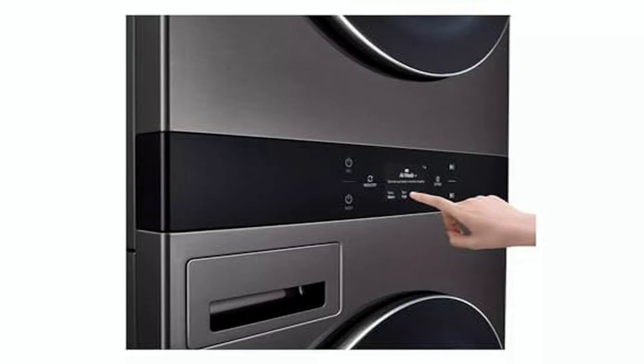Now let's talk capacity. The washer holds 5.0 cubic feet, and the dryer 7.4 cubic feet, which on paper sounds generous. In real life, the washer's drum can handle a king-sized duvet or a full load of towels without stuffing, which is a relief if you're the type who does laundry once a week instead of daily. The dryer's larger volume means bulky items like blankets don't have to be folded over or crammed, reducing the chance of uneven drying and the dreaded still-damp-in-the-middle scenario.